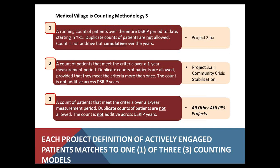For the district projects, there are three different counting methodologies. The way that we count the numbers of actively engaged is counting method 3. So you see on your screen the 3 methods. Medical Village is counting method 3. Counting method 3 is a count of patients that meet the criteria over a 1-year measurement period. And duplicate counts of patients are not allowed. And this count is not additive across the district years.